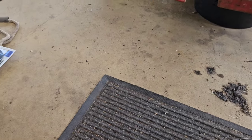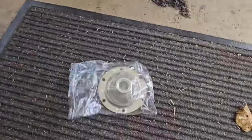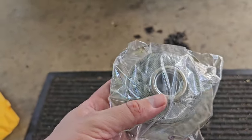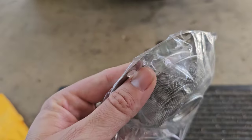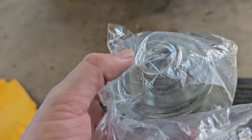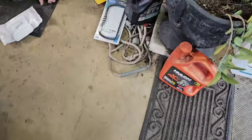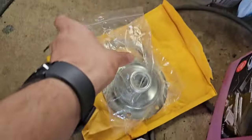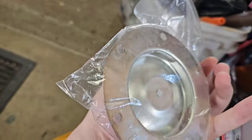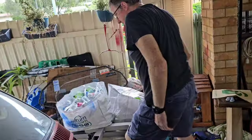And then I got a new filter. I think it's pretty cool. You don't see filters like this anymore. Alright, so the video died, but anyways, I was showing off my tea strainer oil filter, which is pretty cool. Got Dad helping us today.